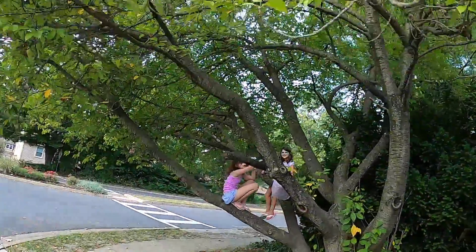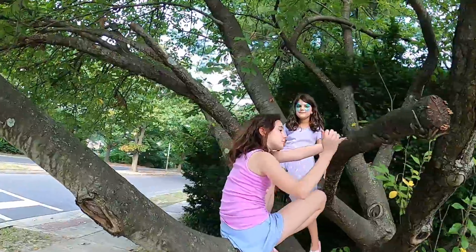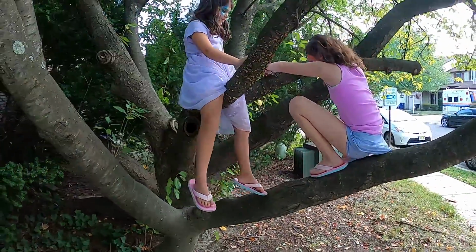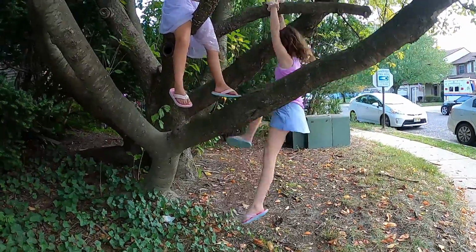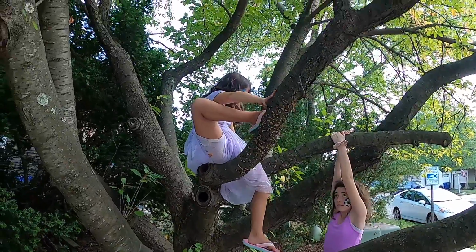Looking all over the house for the big kids. Turns out they're climbing trees outside. What are you doing out here? I can dance in the tree. You're dancing in the tree? Sounds like a song. How do you get down from there? I get down like this. Okay. Since Emma's spot is taken.